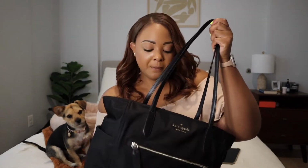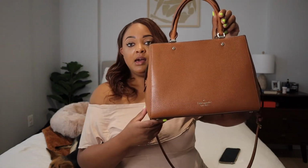And another thing I felt like I needed, because I didn't want to always be lugging around this big number, I ended up getting a smaller professional purse that's versatile, that I could use for dinner, but I could also use if I'm going to a court session, for example, for my clinical work, or going to some sort of school or work event. It was just a smaller compact work bag.